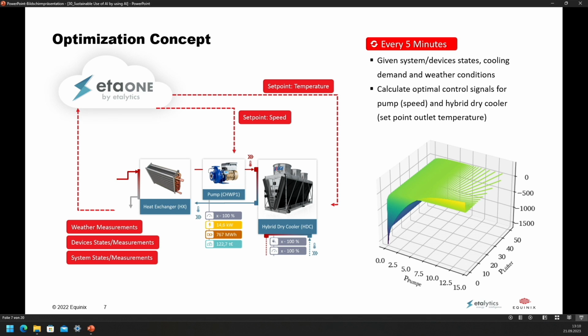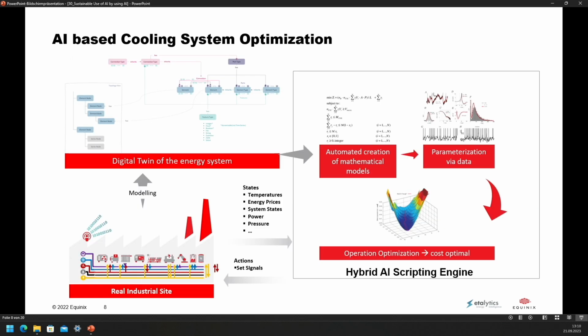And this is calculated in such a model and controlled to make the use of the pumps and the fans and everything that can be controlled most efficient. And this is done actually with an AI-based cooling concept. So that's what the company Etalytics has done.